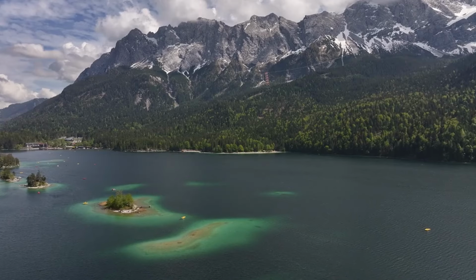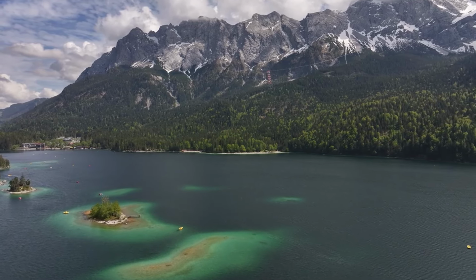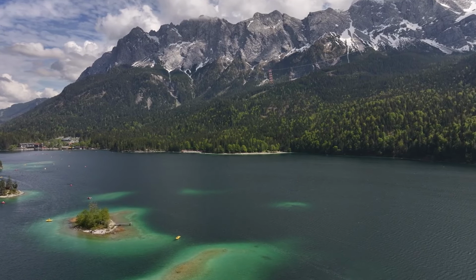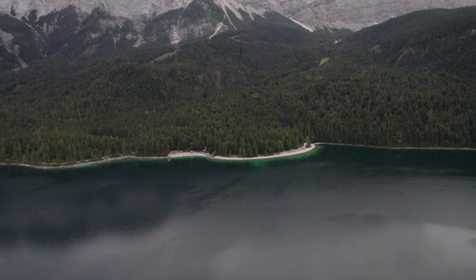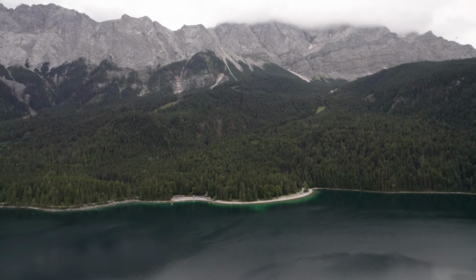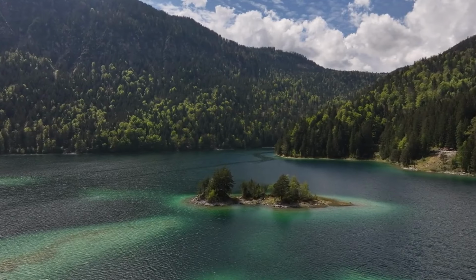This event is thought to have created the lake's distinctive shape and its small islands, which are essentially the tops of submerged boulders from this ancient landslide. The name Eibsee itself has an interesting etymology. See in German means lake, while Eib is thought to derive from the old German word for yew tree. This suggests that yew trees were once prevalent in the area, though they're less common today.